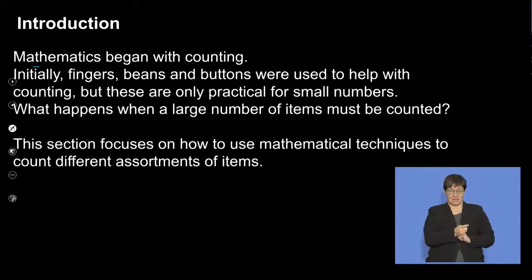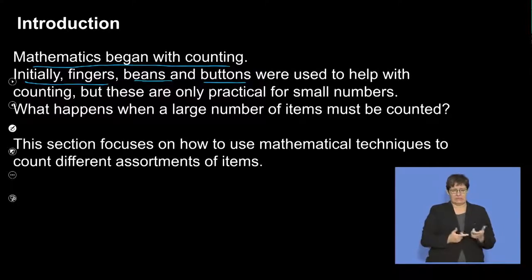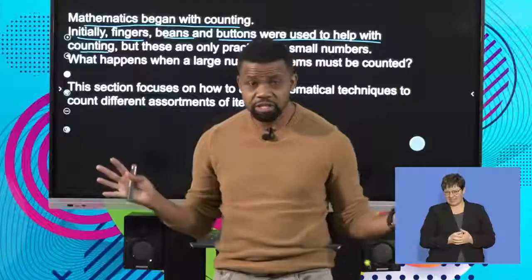Mathematics began with counting. We spoke about this. Initially, we used our fingers, beans, and buttons to help with counting. We could count 1, 2, 3. We can use our fingers, we can use buttons, and so on. That's the counting we know.